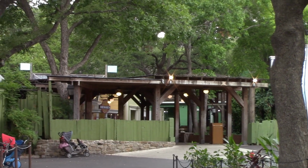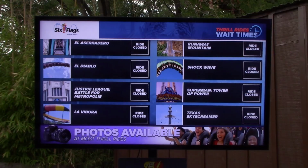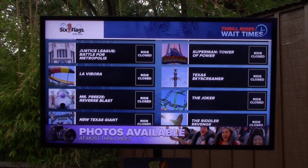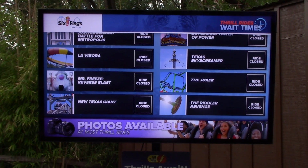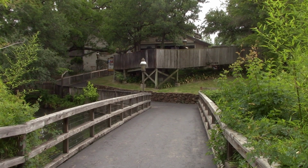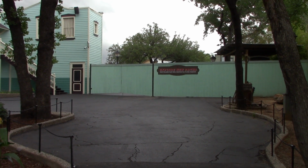So another way you get to this area is through the dining area of the big barbecue restaurant. So you can see on the screen here, every single ride is closed right now. No idea when the stuff's going to reopen. This is another pathway where I'm at right now to get to the New Texas Giant, the log flume, and the antique cars. And that's the other pathway that was blocked off for some reason.